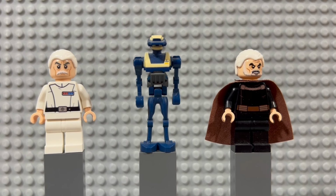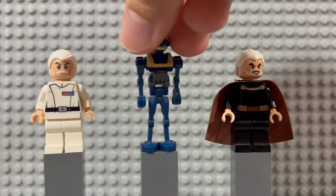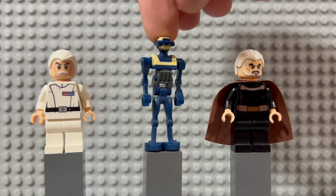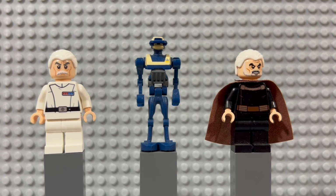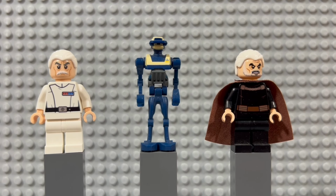So TX20, he came out in 2011 in the Mace Windu's Jedi Starfighter set. And this guy looks awesome, right? He's got a special molded body. His head is attached to that so it doesn't come off. And he's got really nice printing there. You can see his emblem, and then he's just got a solid mold. This is a really cool minifigure. And he goes for about $107.90. So very expensive. He has jumped up quite a bit since he first came out. And honestly, if Lego ever decides to make another Lego tactical droid, he'll probably go back down quite a bit, I think, because he's just such a cool minifigure.